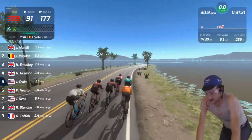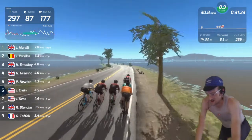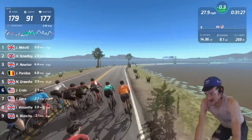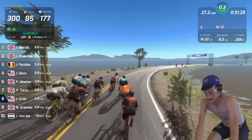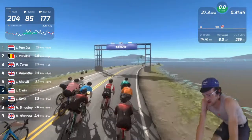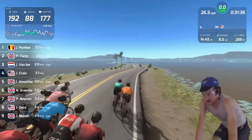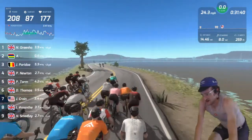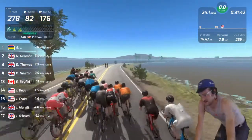And it does look like Melville and Jasper might commit. So we have a good little working group here, but I think we get swallowed up. I think there was some attrition off the back. Regardless, it's definitely making other people work. So if we can get together and set a good tempo for a minute, that's just good racing. So definitely happy to do that.